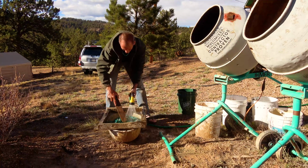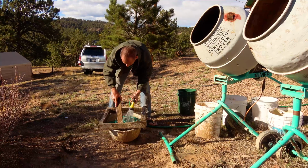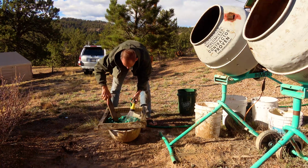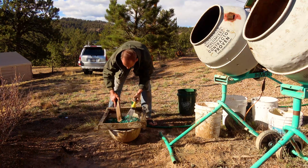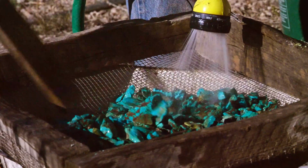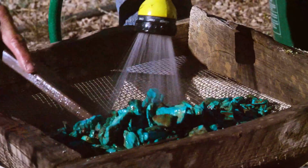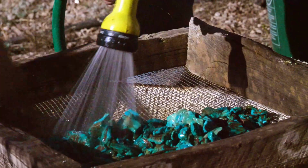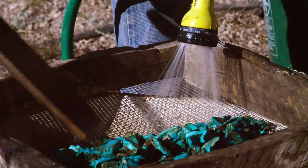So this looks like a pretty good batch, just the same. Still could use some more tumbling. It's still got matrix on it, but a lot of people like the matrix, and when you cut it, it's actually really beautiful. Once I'm done cleaning this up a little bit, we'll take this inside and we'll see if we can't make something. I'll show you the difference in the hardness of quartz and the turquoise.